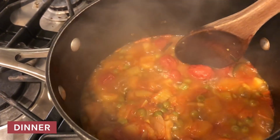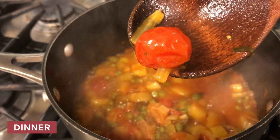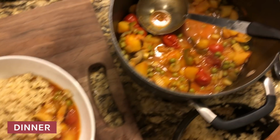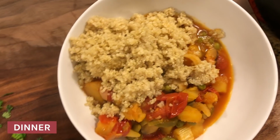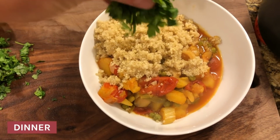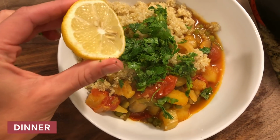Okay, so how I decide that the soup is done is when my little grape tomatoes are all pruny. So it's done, and the quinoa is also done. Poured in some of my soup and quinoa into this bowl. I've got some chopped up parsley and cilantro right here. So sprinkle that on. And then I'm gonna squeeze some lemon on top.